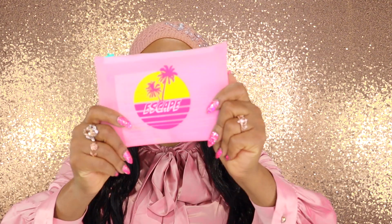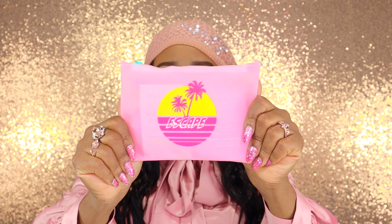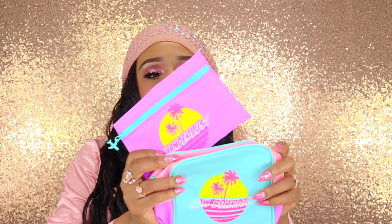Alright, so this is the bag that you get for the $12 price. And I actually kept the other bags that I got. This is what I got from my Ipsy Glam Bag, and this is what I got from my Ipsy Ultimate. So these are what the three bags look like.